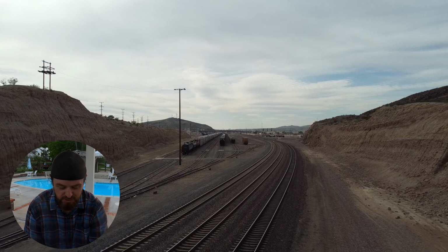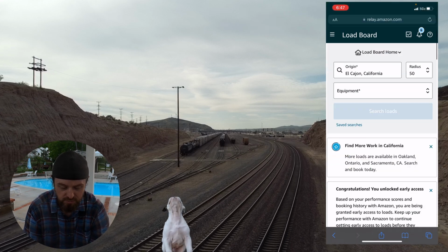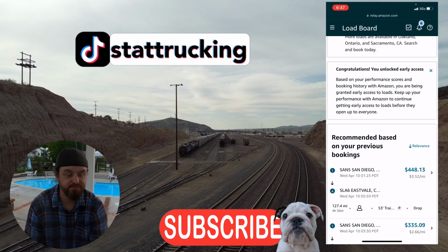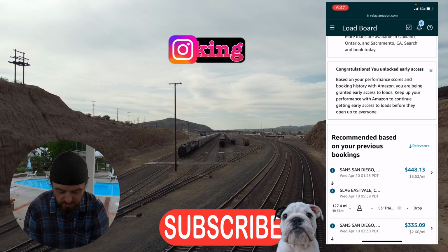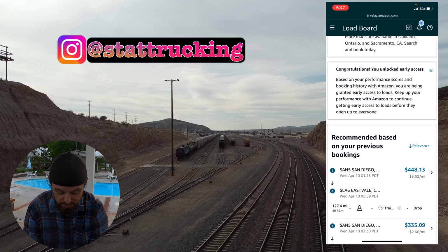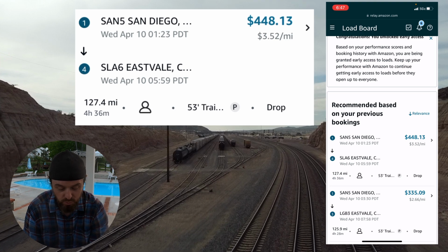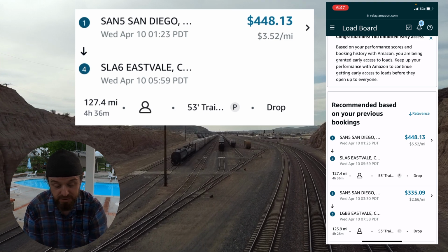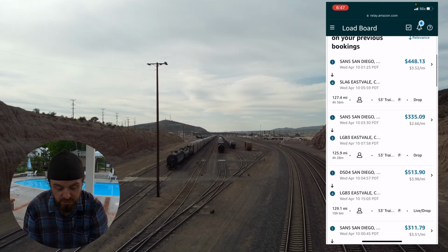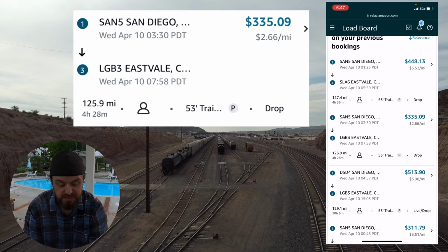Let's go ahead and jump into this with the recommended loads. Allow for them to access my location. I have unlocked early access, so in theory we'll be seeing the best of the best loads, in theory. Hasn't really made a huge difference in 2024, but right now they're recommending to me San Diego, 1 pick, 3 stops, total of 4, 352 a mile ending up in Eastvale. San Diego, 1 pick, 2 stops, total of 3, 266 ending up in Eastvale.